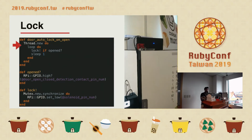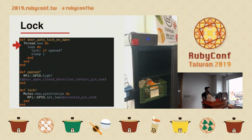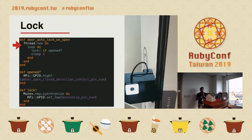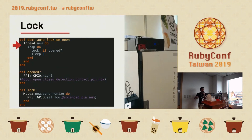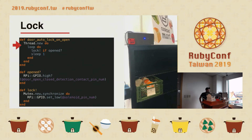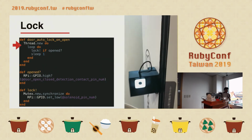When the user closes the door, it has to be locked. So in this code, when the user opens the door, the lock controller sets lock mode. Then when the door is closed, it is immediately locked. I will show you the demo.